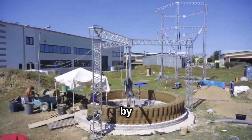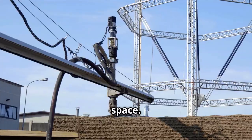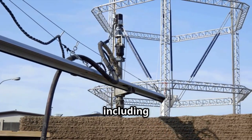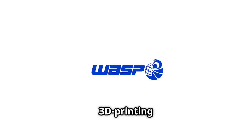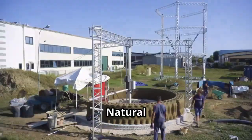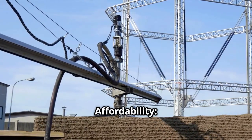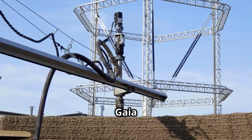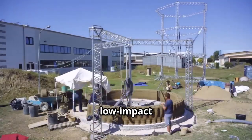Key features of the Gaia by Wasp: size 300 SQ FT, offering a cozy yet functional space. Materials: made from 100% natural and locally sourced materials, including clay, straw, and rice husks. Construction method: built using 3D printing technology, reducing waste and environmental impact. Energy efficiency: natural insulation provides excellent temperature regulation, minimizing energy use. Affordability: priced at just $50,000, making sustainable housing more accessible. The Gaia home is perfect for eco-conscious buyers, off-grid enthusiasts, and those looking for a low-impact lifestyle.